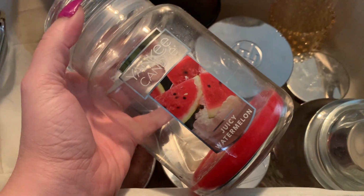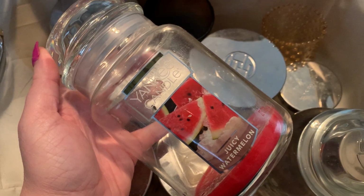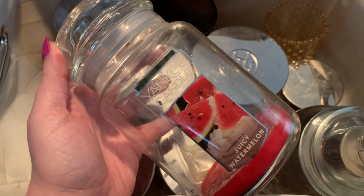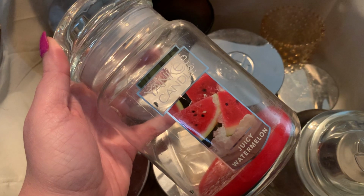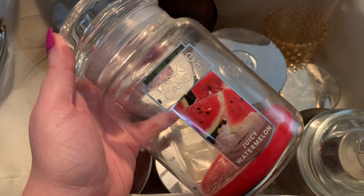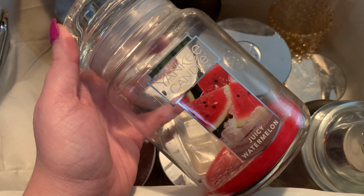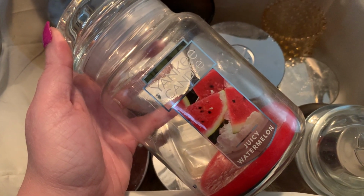So here's a candle, and this candle shocked me because I am the queen of bad luck when it comes to burning Yankee candles. I pulled this one out of my stock. I even contemplated returning this before even deciding to burn it. I'm glad I didn't. This was a phenomenal performer. This one really shocked me.